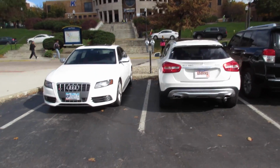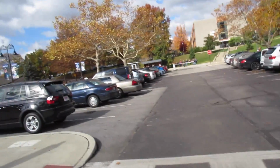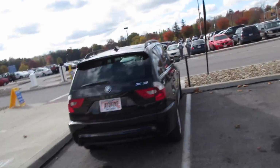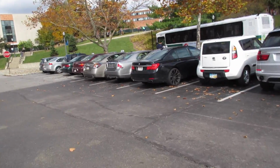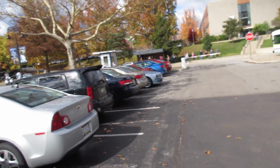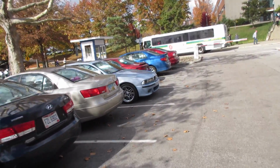It's good to be back. New GLA 250, and there's Joe's S4. I'm on my way out. Got my class done. Got a CLA class over there. X3 new to somebody. 750 Li F01. Big wheels on that. And I got shitty parking today. And the cars on both sides of me have now changed.